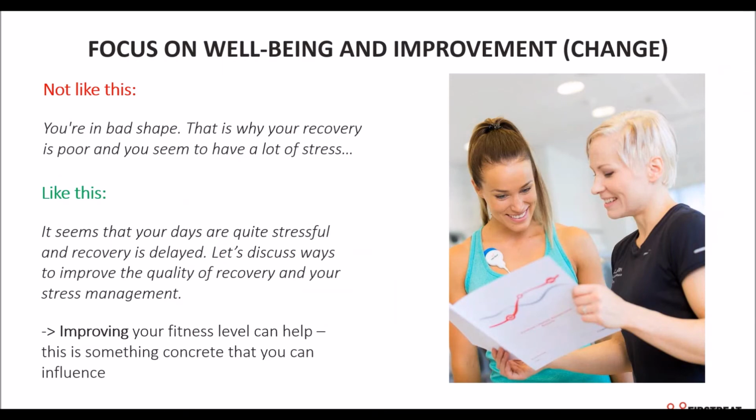And on the message, when we talk with the clients for feedback, I think you all have a lot of expertise on this already, but just to remind you to stay on the positive side in this one as well. So not "you are in bad shape, that's why your recovery looks poor in the report as well." That's too straight of a parallel between two things that we don't know for sure are in a cause and effect kind of situation.